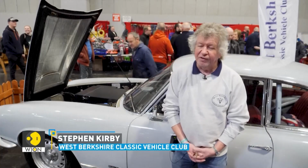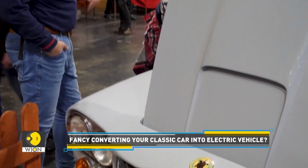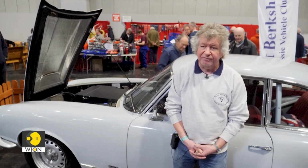I'm not a great lover of electric cars, to be perfectly honest, but this one had a new lease of life because it had an electric motor put into it. I don't think it would have been out and being used if that hadn't happened.